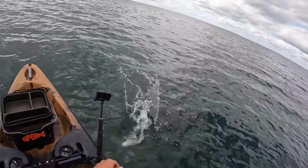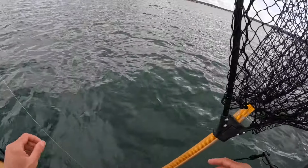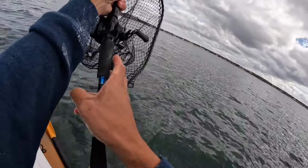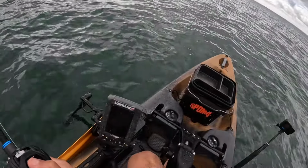So the wind has calmed down, and as the wind has calmed down, the fish started biting again, which is good. Let's get back down there. So, weak fish, definitely have your net ready to go. I'm gonna drop back down there.